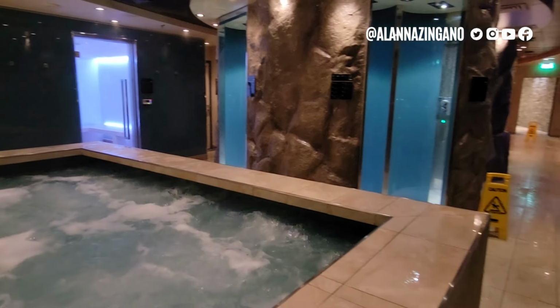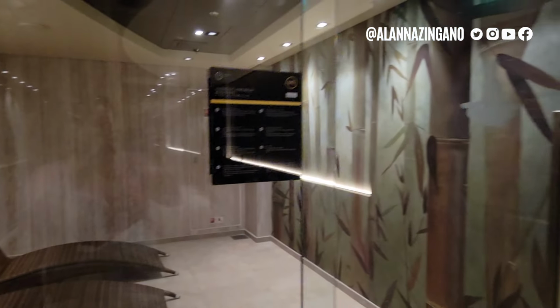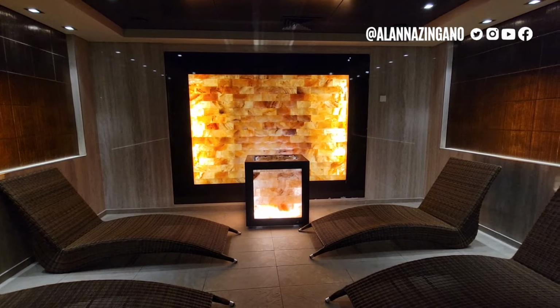One thing, depending on the ship's availability in each ship, is whether or not they want you to make the appointment for that. On other cruises, I didn't necessarily have to make the appointment for the thermal spa. I could just drop in for my 1 free hour throughout the cruise, but here they asked that I did.